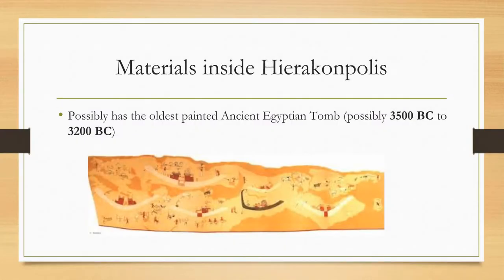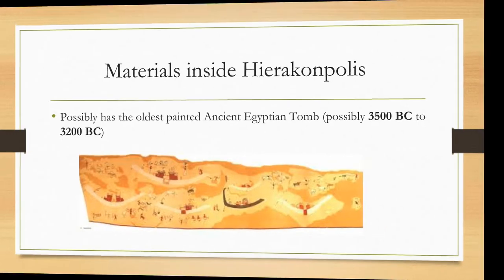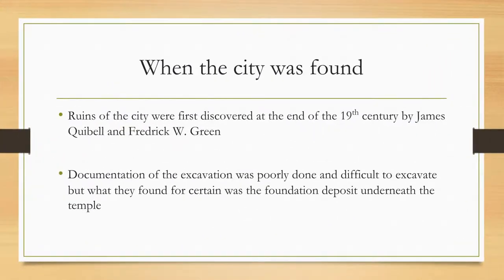Stuff that they found inside this place, possibly from 3500 to 3200 BC, is one of the oldest paintings in an ancient Egyptian tomb. I think this was painted in the early prehistoric era, because from a lot of paintings that I've seen, this looks a lot older than some of those. The description doesn't look very clear at all. So yeah, it looks like it's going way back. Okay, it came from a children's book. Yes, it does. When was the city found?